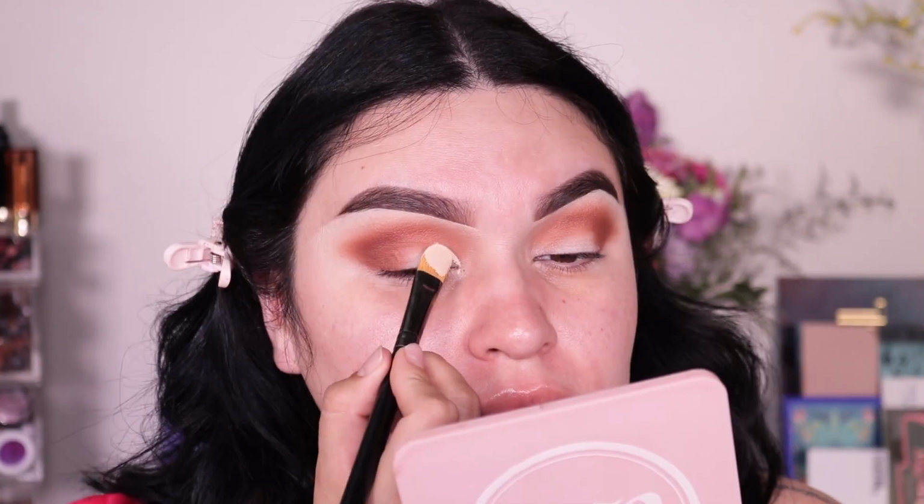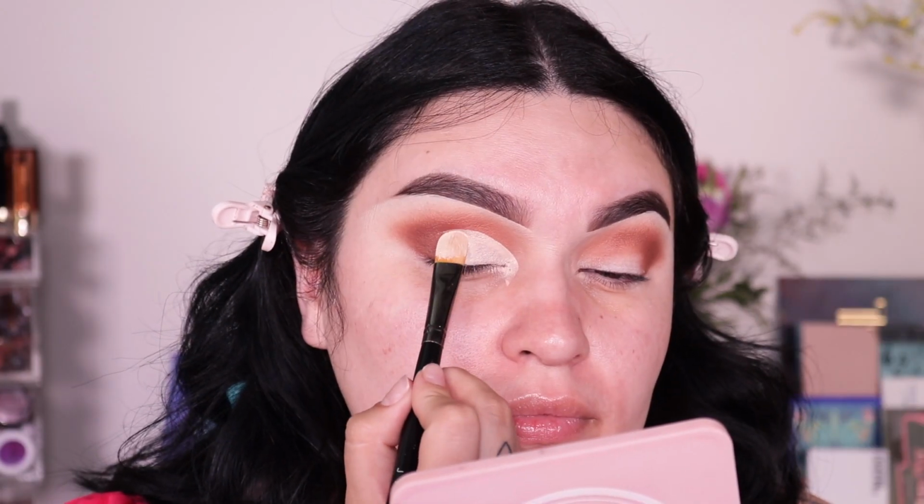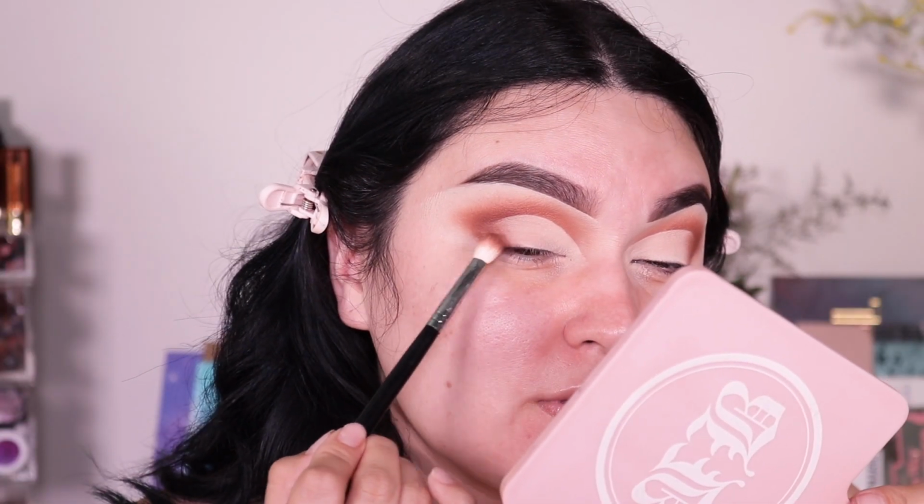extend it outwards. I'm going to go into my Urban Decay Eden primer, you guys, and I'm going to start to create a half cut crease. All right, guys, I'm going to go back into the shade called Audacious, and I'm just going to place it right here towards this outer corner, just to touch this up so it's nice and soft and smooth. These eyeshadows so far are blending so beautifully.